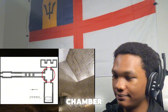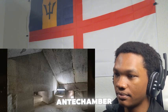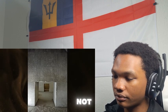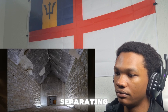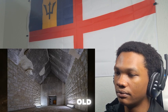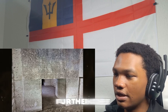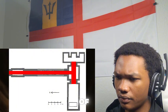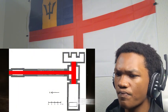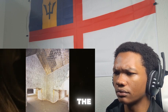The magazine chamber. A great question to ask is, why bother having an antechamber at all? Would it not be more elegant to have one large chamber rather than separating these spaces? The final Old Kingdom pyramids have the chambers only 1 meter apart. Furthermore, the antechamber's footprint is mostly an intersection of walkway space. It doesn't leave much room for grave goods, which would be relegated to the corners of the chamber.